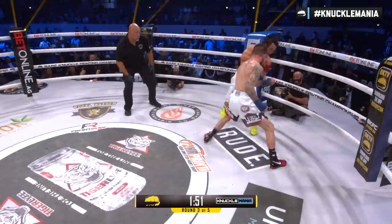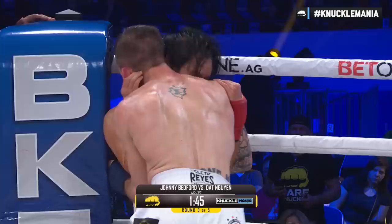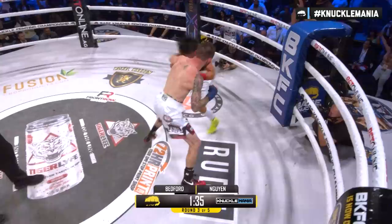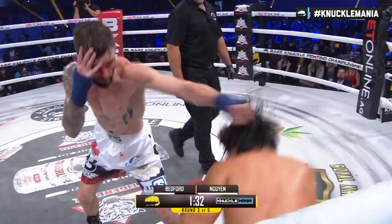Furious start from Bedford, landing the right to the body on the uppercut. Turn, knuckle up. Back it up. In the clinch, not active. Dan Mergliotta ordering the break. Knuckle up. Went back into the mid-range. Bedford trying to walk down Dat Nguyen.